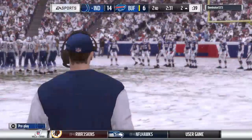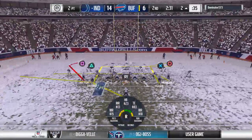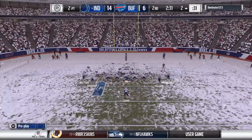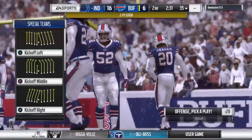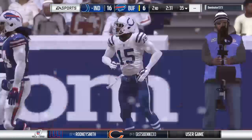And now following the timeout, we'll see if the offense tries to change things up. And on the outside, they're playing press coverage. They'll try and throw for it. And he finds his way into the end zone as the lead moves to 10. So 2 successful two-point tries now for them.